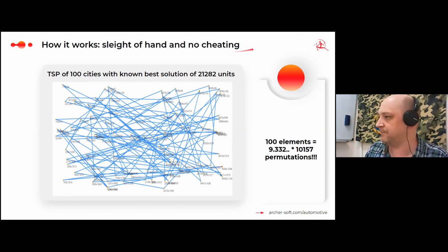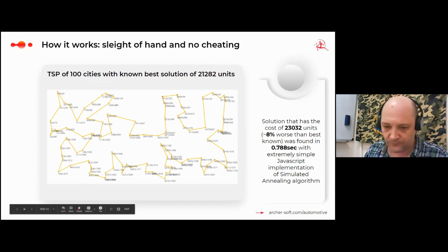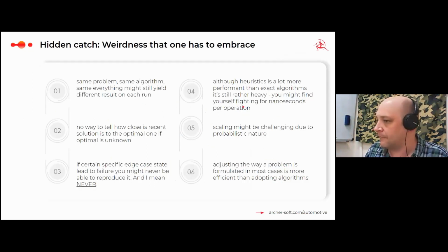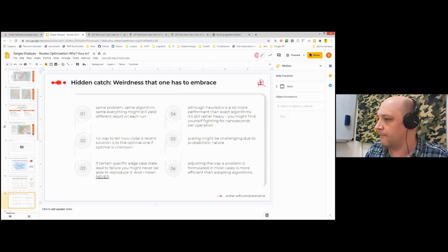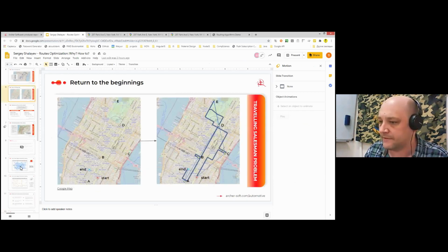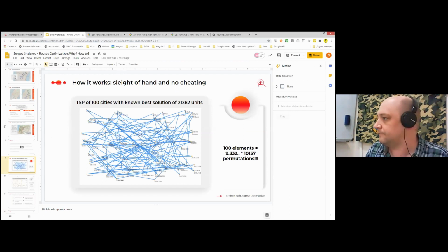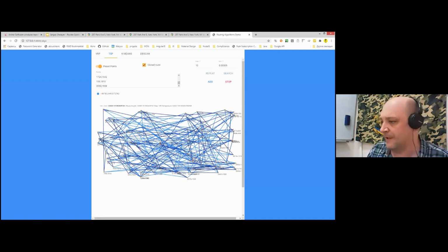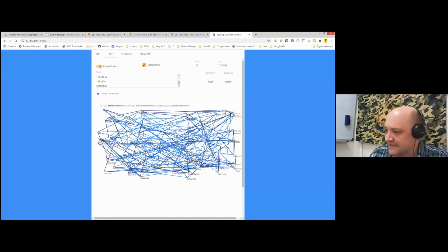Let me see. One second. Yeah, let's get back here where I started. Here is the same TSP uploaded. So how does it search? You can just watch on your screens.